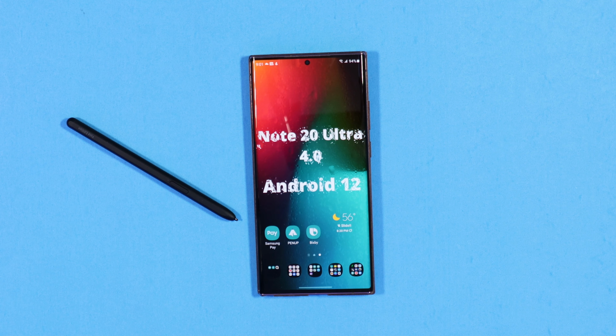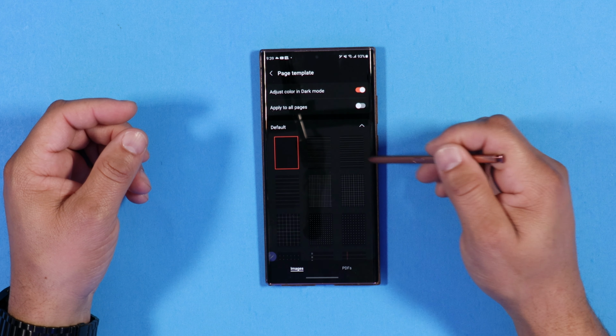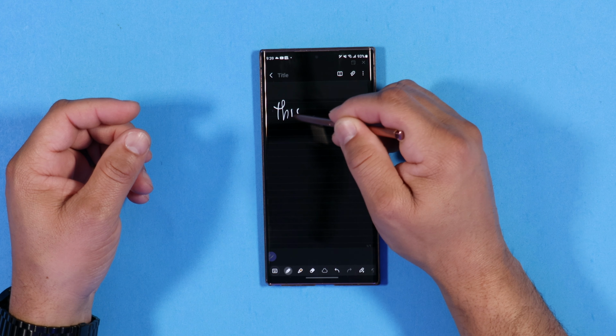Let's talk about it. First, if you're a student, a teacher, a professor, the Galaxy Note with the S Pen is perfect. You can open up the Samsung Notes app and it's in a league of its own. This is the best app for note taking, right? And you could do things like no other.